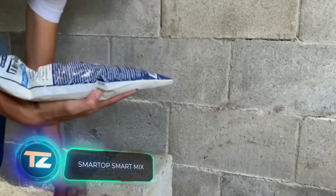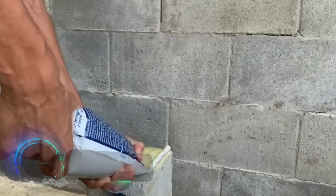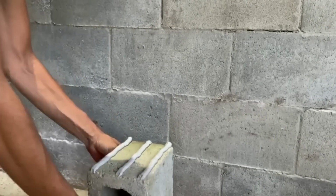SmartMix is marketed as an innovation in the construction world by its manufacturers. This is quite a statement, especially considering it first hit the US market back in the early 1980s. So what's the deal with it?